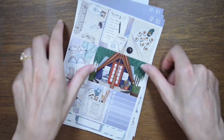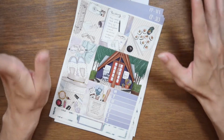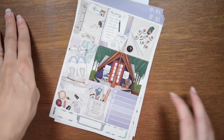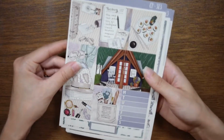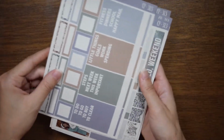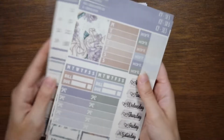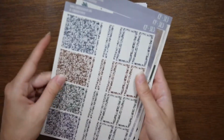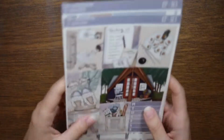Dang. All right. And then the next week, October 17th through the 23rd, I am supposed to go to my bachelorette party. So I have this kit called Best Friend from Cinderella Paper, and I think it really represents the more chill bachelorette party that I would like to have. I'm just going to quickly flip through this because you already saw it in my haul, and you'll see it again when I film the plan with me.